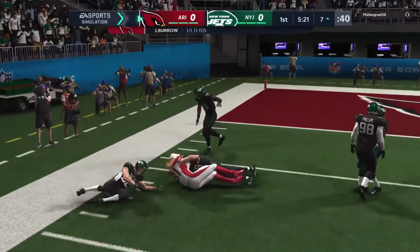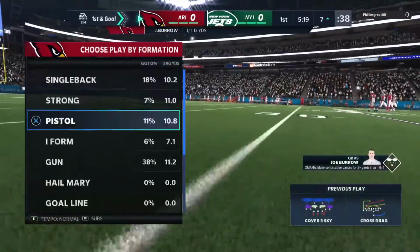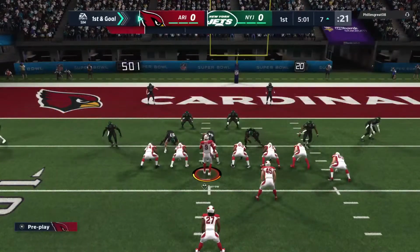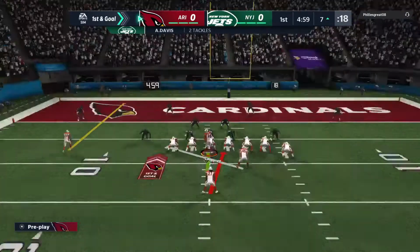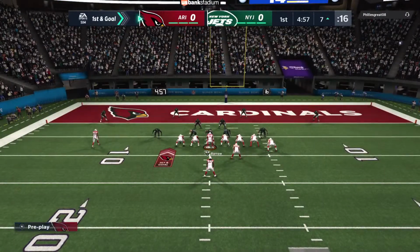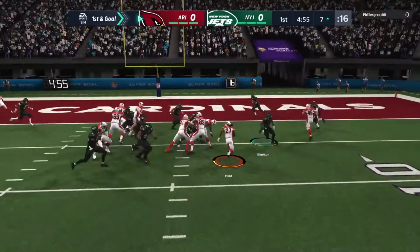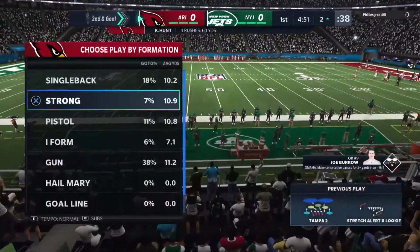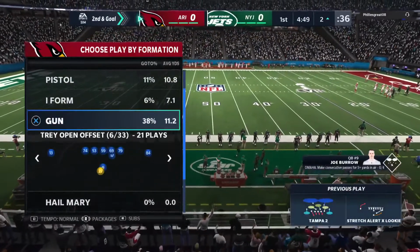And brought down, but not before they get it inside the 10 to the 7. A solid pickup of 13 sets them up 1st and goal. A chance for the first score of this Super Bowl. Here's 1st and goal. They'll try and run for it on 1st and goal. And the Cardinals are going to have a 1st and goal with some good running there. Gets him down to about the 2-yard line.